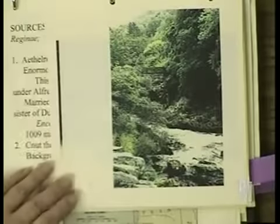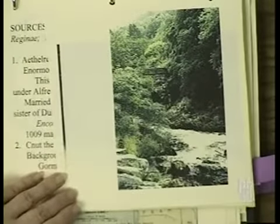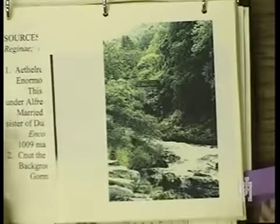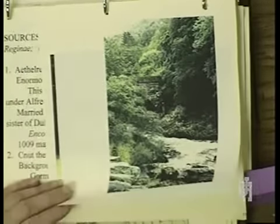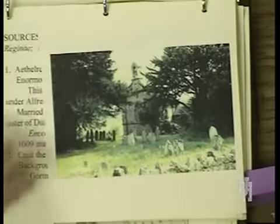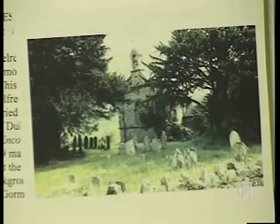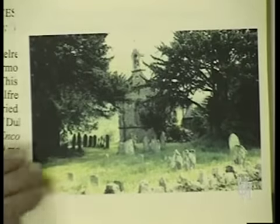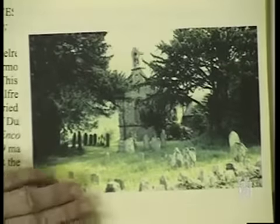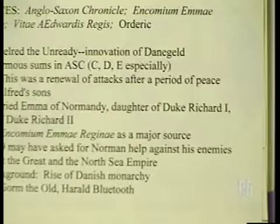And here's a stream in a little glen in a forest glen. And so you can see why England was so desirable. It was so beautiful for the Vikings. Here's a little Anglo-Saxon church with a cemetery, just isolated out in a forest where it would have been at this time. So England was very desirable for the Vikings.